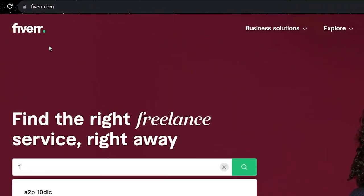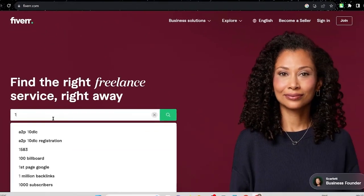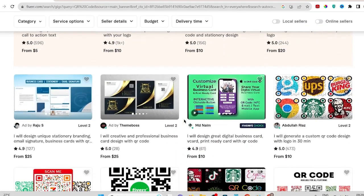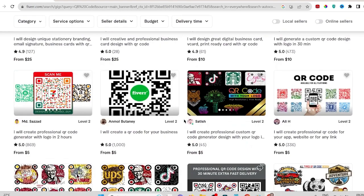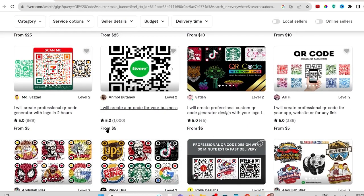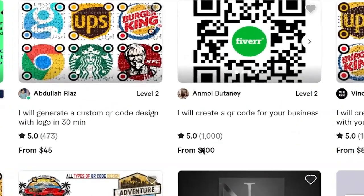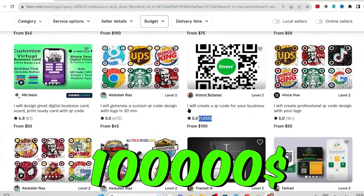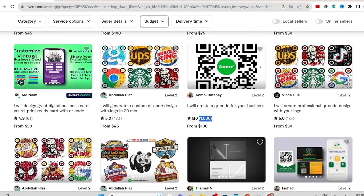So, if you come over to Fiverr.com and search for QR code in the search bar and press enter, you can see all these Fiverr gigs selling services of creating a QR code for businesses and individuals, ranging from $5 to $100 for each QR code they create. And you can see that they have got 1,000 orders on their gig, which means they have already made $100,000 by just selling QR codes on Fiverr.